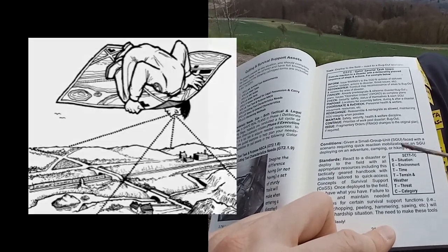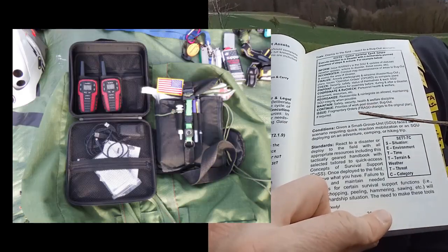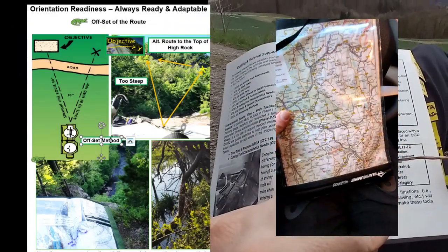Redundancy planning. Don't rely solely on GPS. Physical maps are vital alternatives in case of system failures during a disaster.